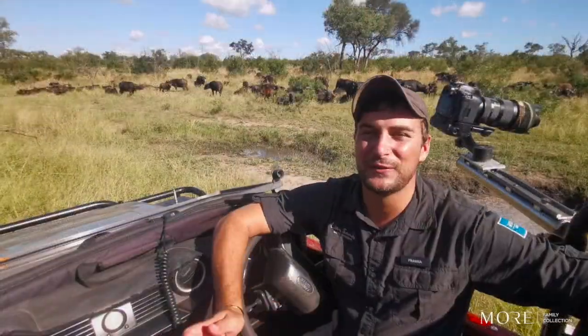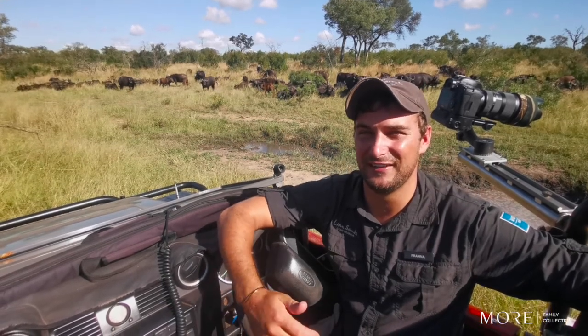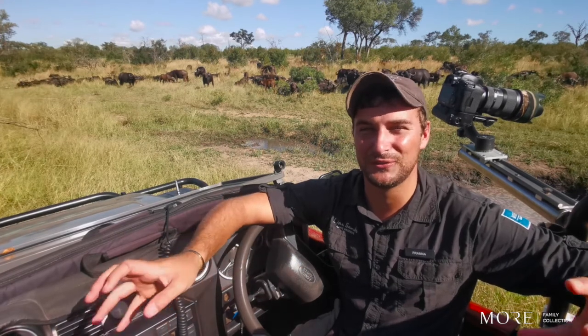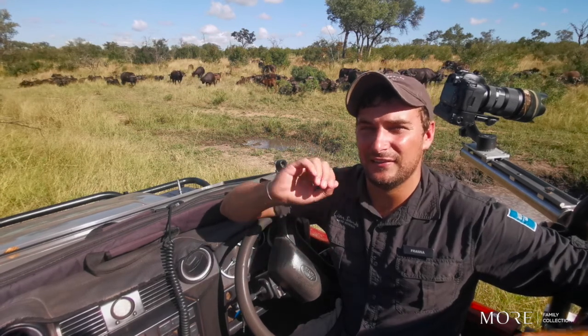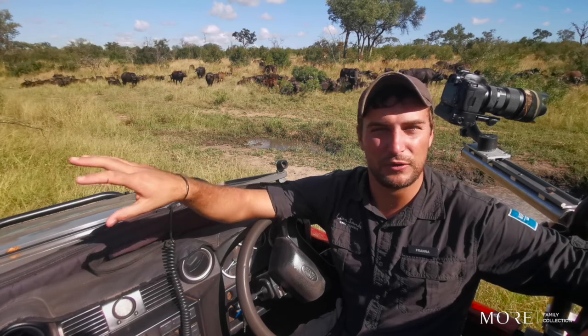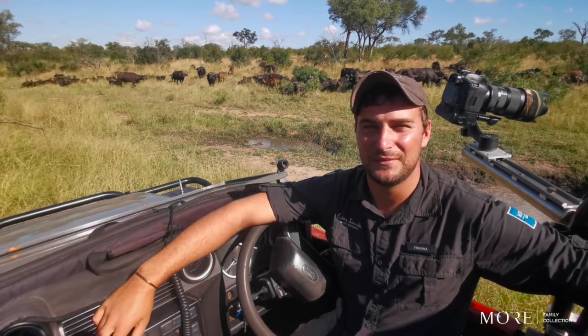All right, so we had a very cool morning. Being able to track these buffalo down, following them on foot, and the interaction between them and the hippo was really cool. So we're going to be leaving them. Looks like they're bedding down. It's getting pretty warm. And no sign of that lion. I mean, he could be lying down in quite a thick brush here somewhere. But yeah, we'll see. Maybe we'll find him this afternoon when it gets a bit cooler.